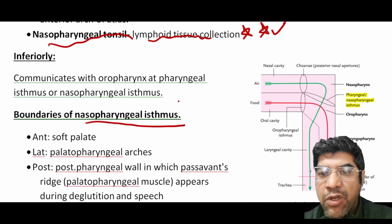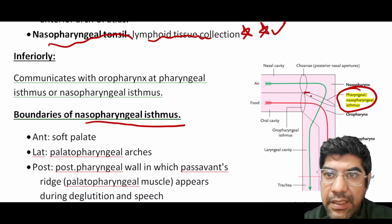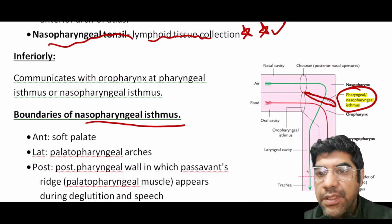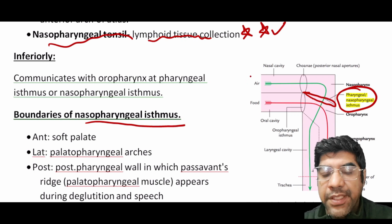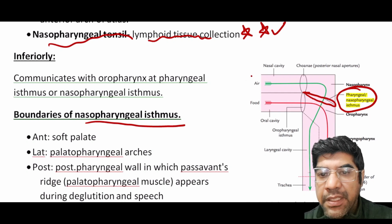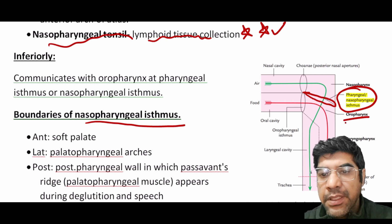So the nasopharynx communicates with the oropharynx at a specific region, that is known as the pharyngeal isthmus. This communication point is significant as it marks the transition from the nasopharynx, that is more involved in respiratory function, to the oropharynx, that is involved in both the respiratory as well as the digestive function.